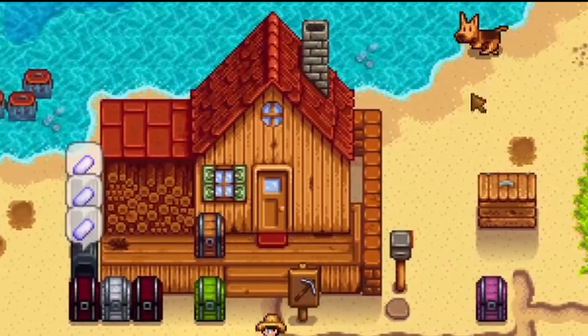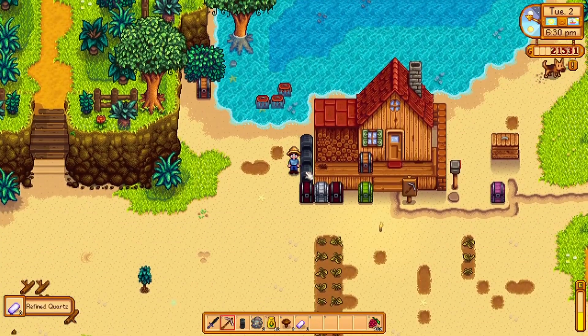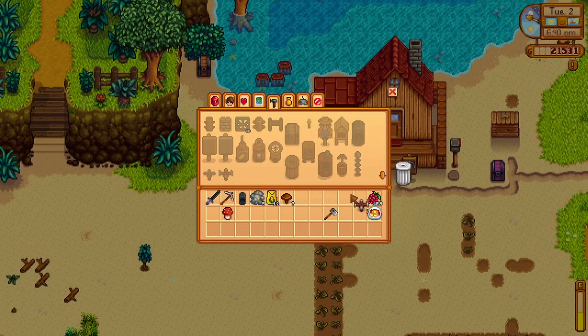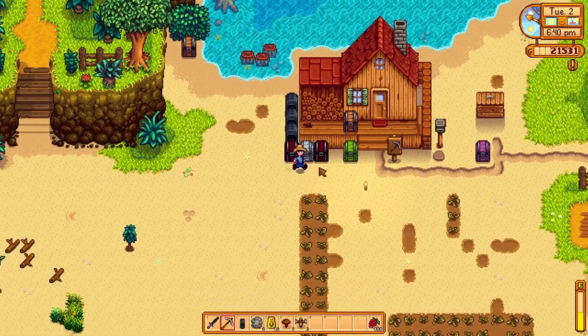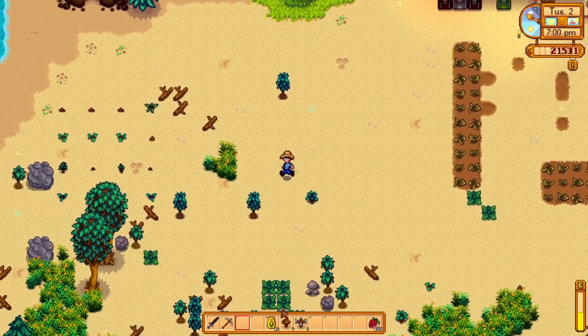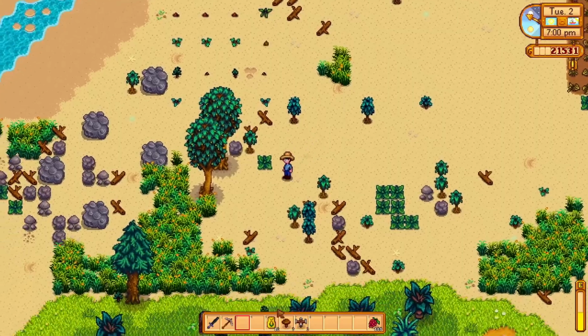Benjamin is enjoying himself. And I think we can now actually make the final sprinklers. Yep, so let's just do that. Let's just get that over and done with. I don't want to worry about that anymore. Awesome. So let's go and quickly plant these corn seeds, and we'll go from there.